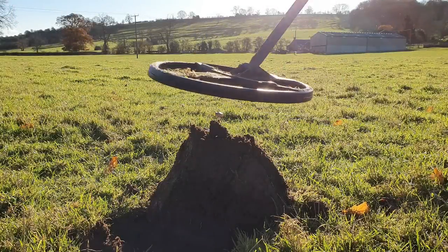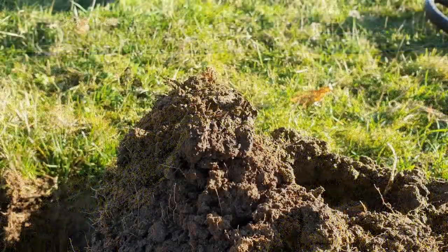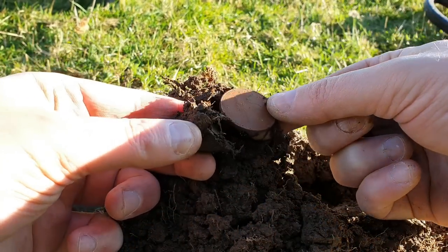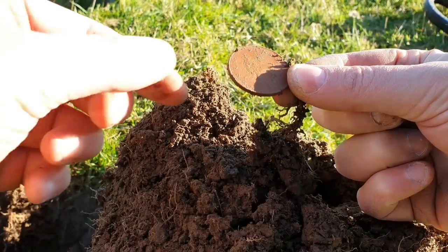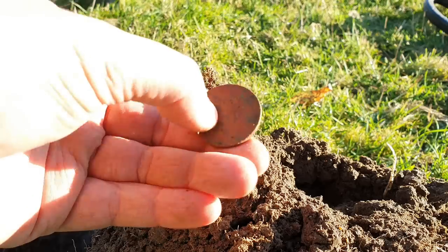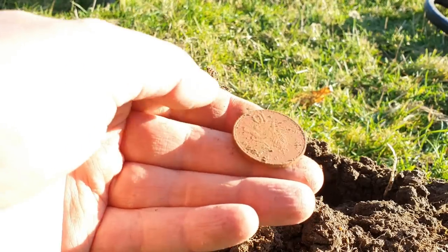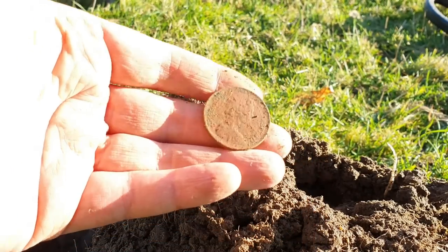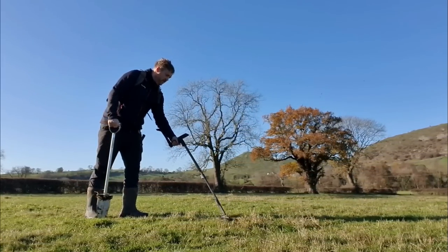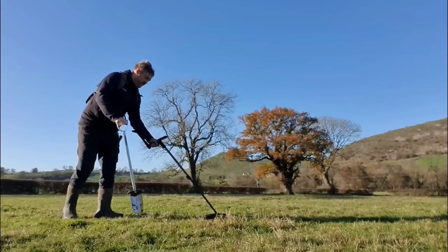Coin alert. Solid 74. My guess, old 10 pence piece. And it is an old 10 pence piece. Banging 74. So you're looking at 1970s there, probably. Can't see the date. But yeah, cool. Another coin. This one's not bad. An old quid if I'm lucky. Solid 88.